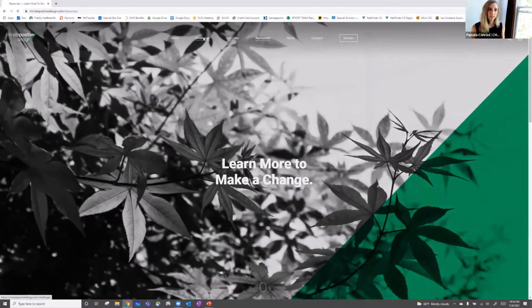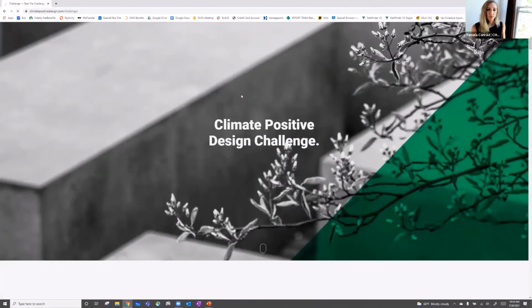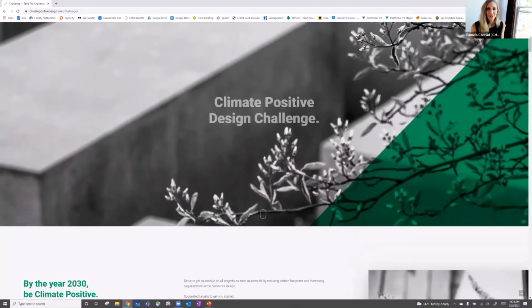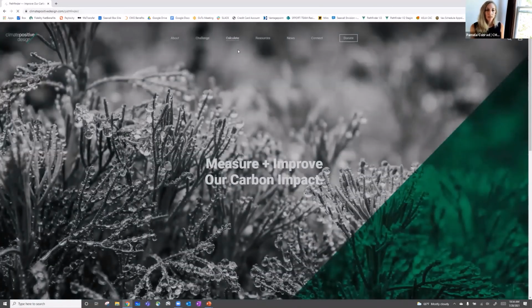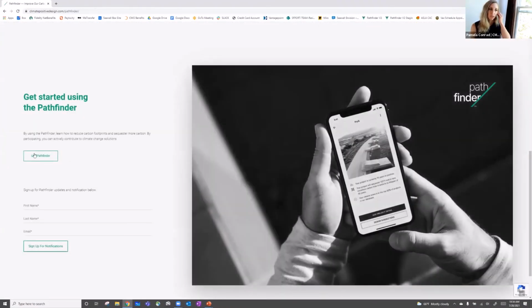And for future reference, on the challenge tab, there is information about the challenge itself. Everyone that logs a project is recognized as a contributor on this page, so we're making sure that everybody is recognized for all of their efforts. And then on the calculate tab, you can go ahead and click on that, scroll down, and if it's your first time, you can click use Pathfinder.